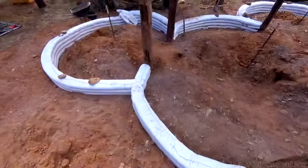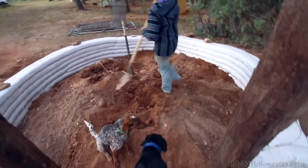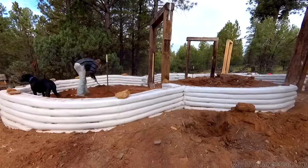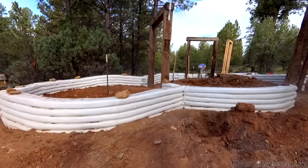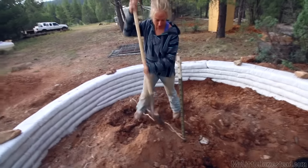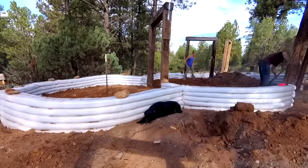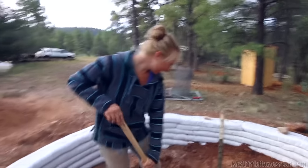We decided, because we had all this dirt in here and these two rooms are going to be a lot lower and we're going to have to haul dirt into them, we might as well level off the floors with the dirt that's in here, or at least get them somewhat close. That way, when we come down to doing the floor, we don't have to haul a bunch of dirt in that we already took out. Efficient. Be efficient.